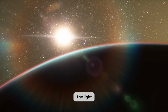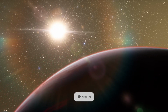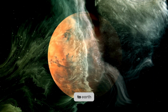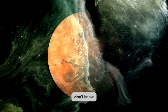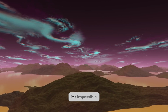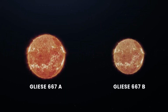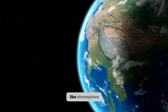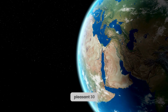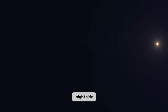But since most of the light it receives is infrared, the planet gets about the same amount of energy as our planet does from the Sun, which would help retain water on its surface and result in a similar climate to Earth. Because scientists don't know for sure if the planet has an atmosphere and how thick it could be, it's impossible to predict the exact surface temperature on GJ 667Cc. If the planet does have an Earth-like atmosphere, it would transfer heat and equalize temperatures across the entire planet with a pleasant 30 degrees Celsius, 86 degrees Fahrenheit, on the night side.